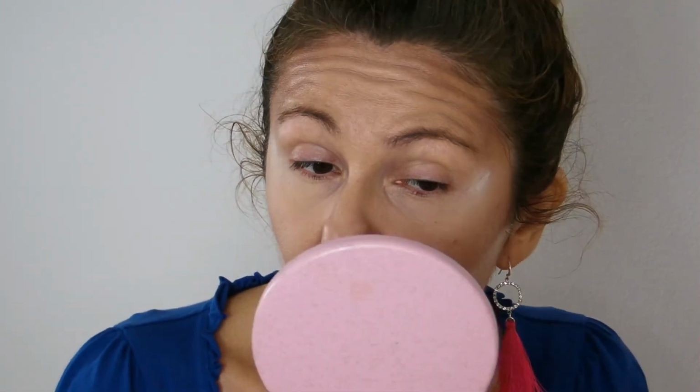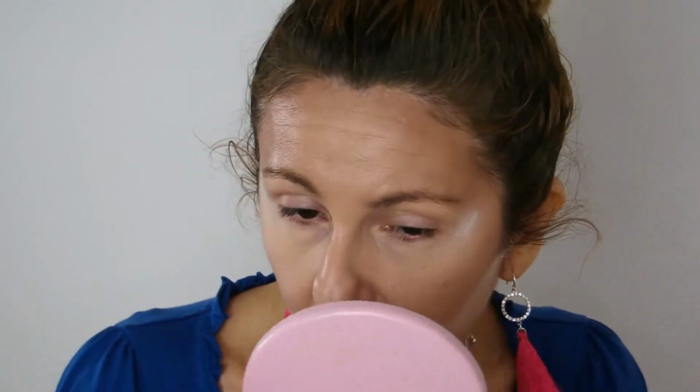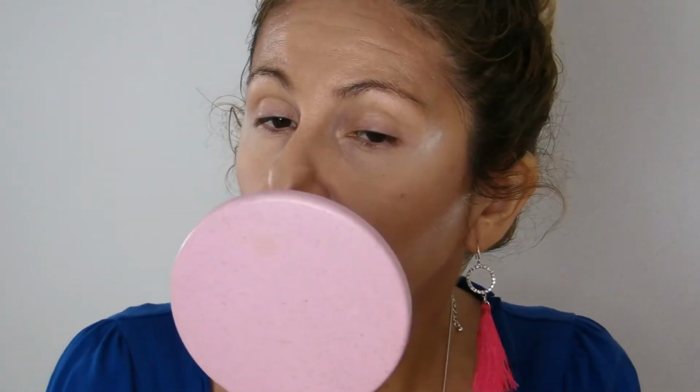Sometimes she does her entire face makeup and then she will do the eye makeup. Sometimes she will leave the face to bake while she applies the eye makeup and then will come in with the bronzer, blush, highlighter and so on. So I think I will leave everything to bake and I'm going to apply my eye makeup.